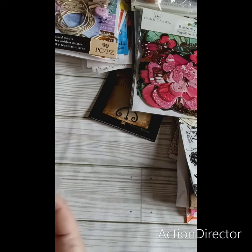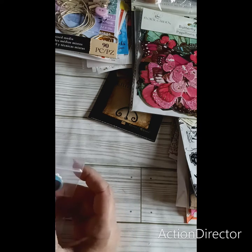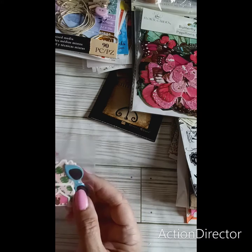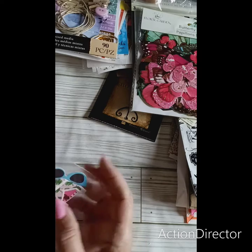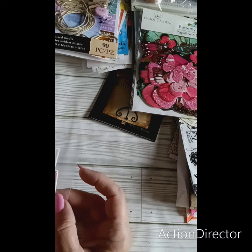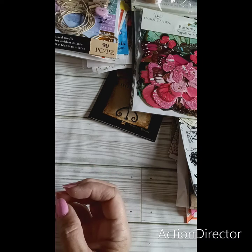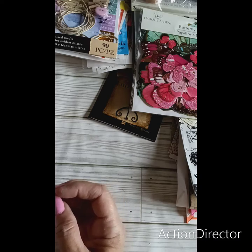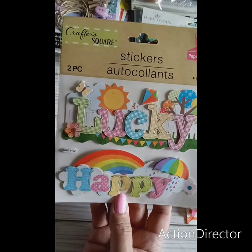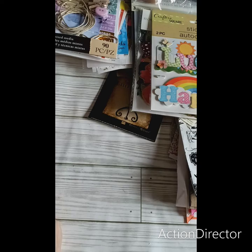And then this is the one little pack right here. It's just got a couple little things, like a sunglass, and then a little outfit, and then what's this back here? Oh, it's got a lady. She's laying on a towel, if you can see her. Probably not. And a pair of sunglasses back there. And this one says lucky and happy, and it's two stickers in there. It's from Dollar Tree. Oh my goodness.